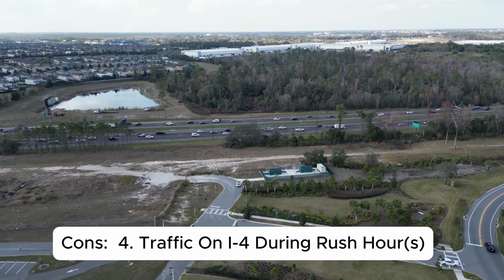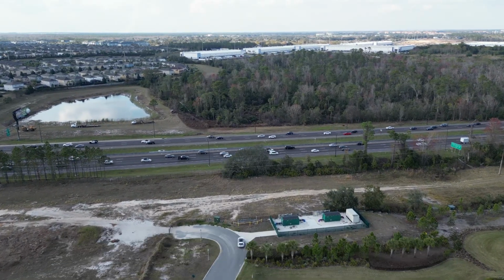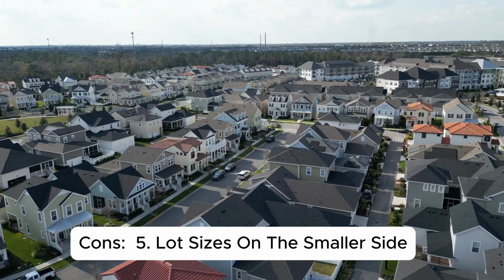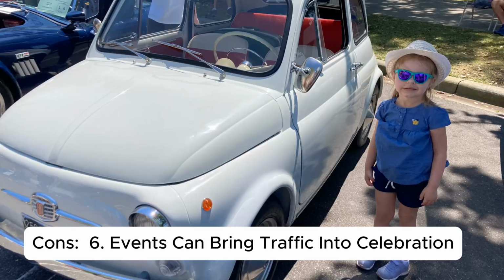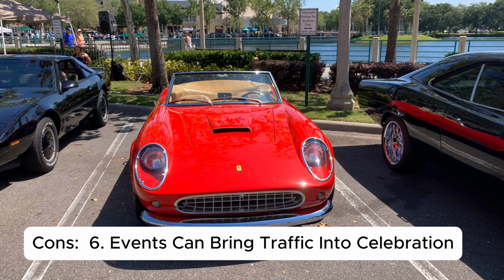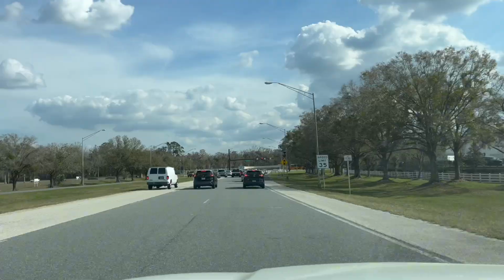Number 4, Interstate 4 or I-4 near Celebration has very heavy traffic during rush hour. Number 5, small backyards, small lot sizes. Number 6, those community events that happen throughout the year, well, they bring a lot of people into Celebration, and it can be a little more traffic than you're used to around Halloween, Christmas time. I remember when we took our first newborn home from the hospital, a 5-minute trip took us 30 minutes to get home that night.